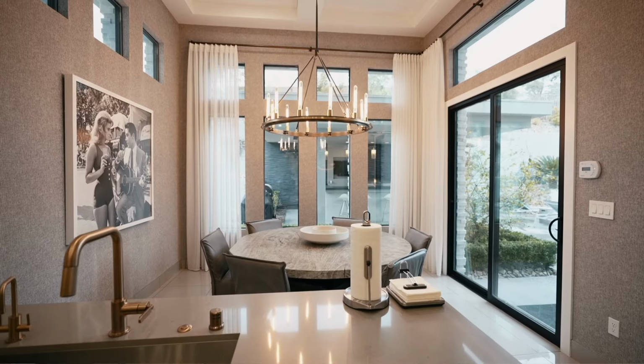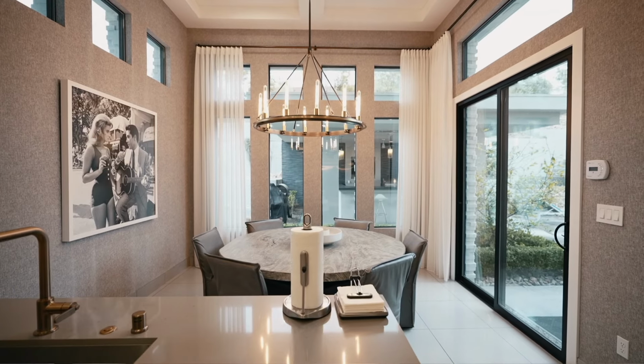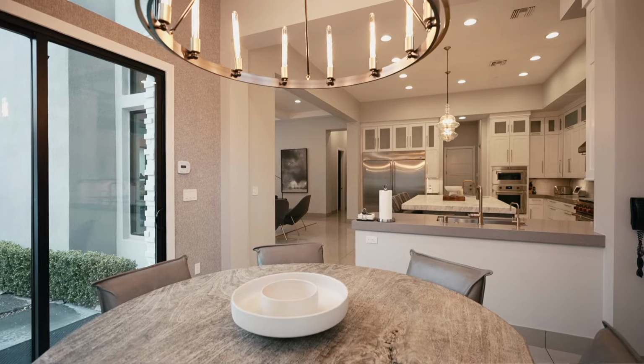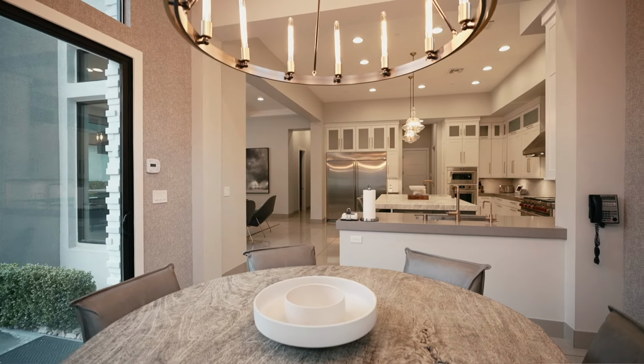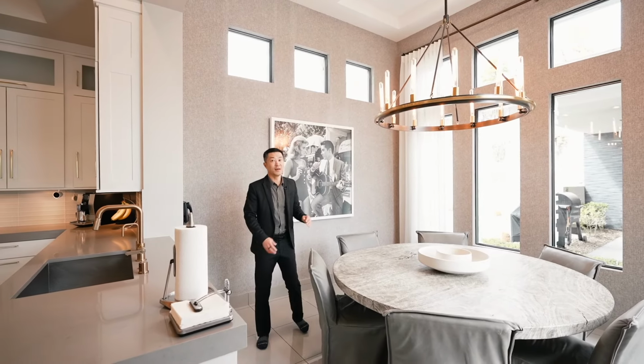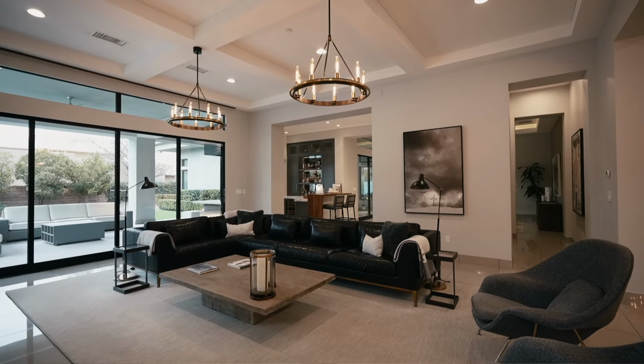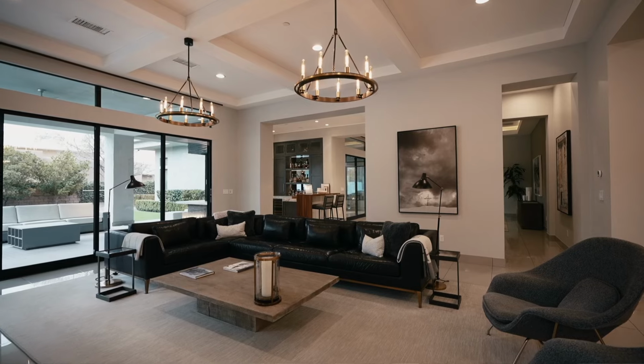Wallpaper over here in the dining area. Beautiful chandelier, round table. This is pretty much your breakfast area. And as we're circling around, you have access to the backyard, which is another amazing feature that we'll talk about in a bit. So we're gonna head back into the family area.